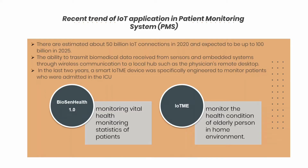And in the last 2 years, smart IoT mini devices were specifically engineered to monitor patients who were admitted to an ICU. If you turn your attention to the circles down there, both of them are pre-existing systems. The BioSense Health 1.0 monitors a patient's vital health and provides statistics about that patient. And the IoT Me device can monitor the health condition of an elderly person in a home environment.